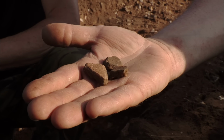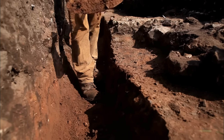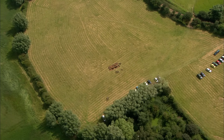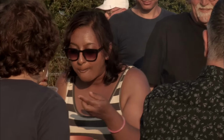This pottery predates the Roman invasion. But before any history books are rewritten, they'll need more evidence from the trench if they're going to challenge the theory that there was an earlier Roman fort on this part of the site. Roman dinner is ready. Now it's the end of day and time for kebabs Roman style.